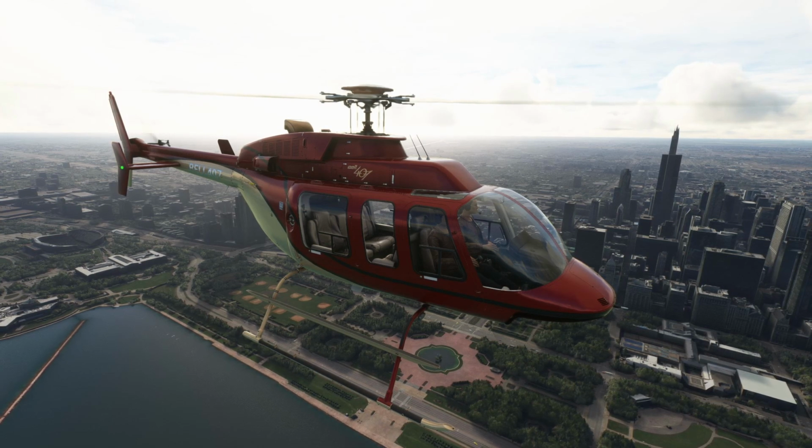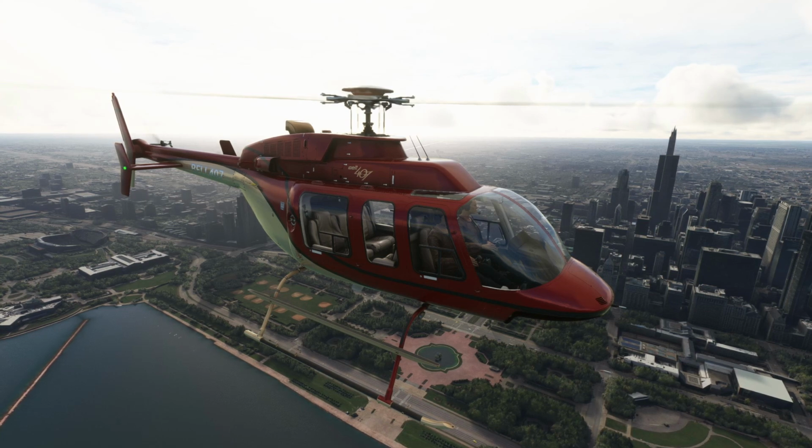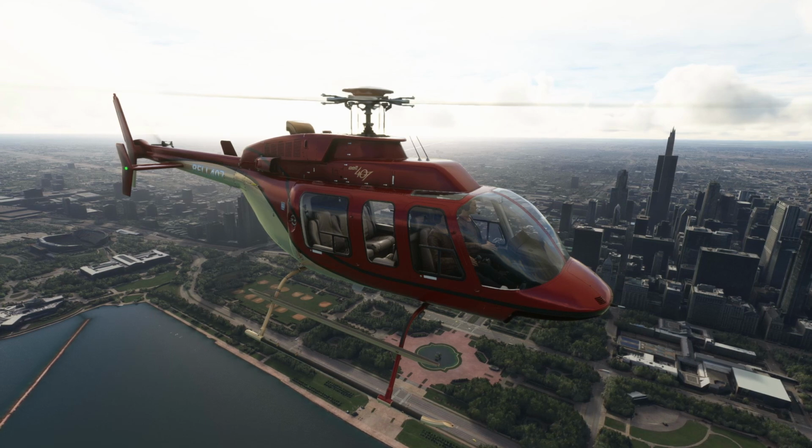But note that this only applies to airplanes. It does not apply to helicopters yet, and we are still limited to 2 engines. But do we even need more than 2 engines for helicopters? Well, yes, we do. At least 3 engines for the CH-53 and the AW101. That's a lot of cool stuff coming for helicopters.